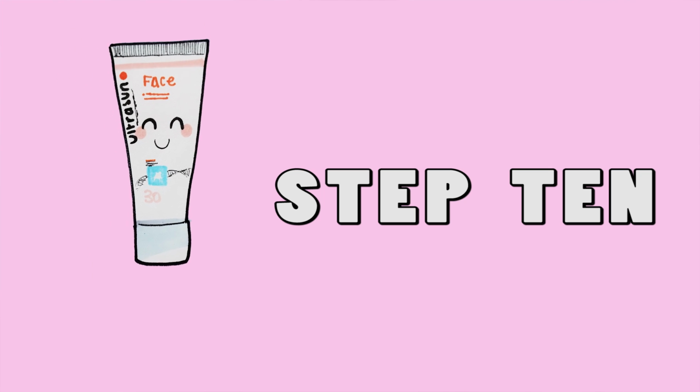So step 10 I think is the most important, which is sunscreen. I've been doing this for a long time now. Obviously you only use this through the day. You wouldn't do this step at night time, okay? So you can totally miss this step out when it comes to your evening routine. But I like to use sunscreen before I put my foundation on. So it's my last step before makeup. And I've been doing this for a long time now.